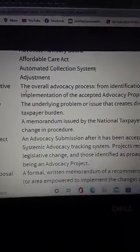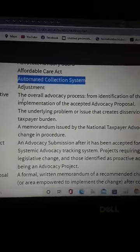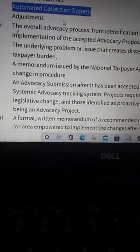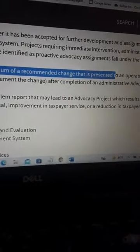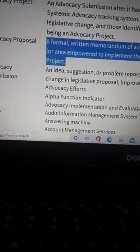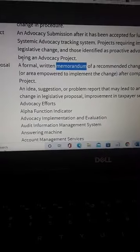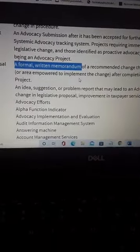Automated collection system. They don't tell you that they're collecting data elements. Everybody seems to think that IRS collects money in taxes. The taxes they collect are the gifts that you give them in the form of data elements. A formal written memorandum of a recommended change that is presented to an operating division after completion of an administrative advocacy project. Everything is supposed to be in written form, and it's supposed to be a memorial. This is how we correct our records through the advocacy proposal. We let them know in written form that there's a memorial already in place.